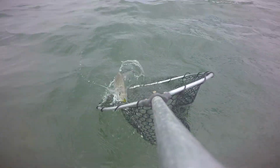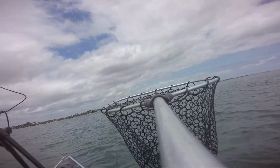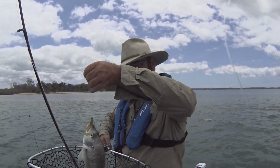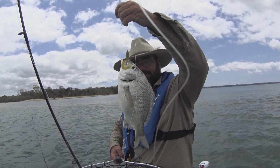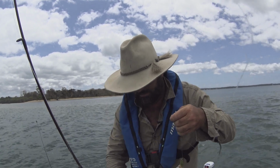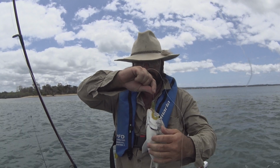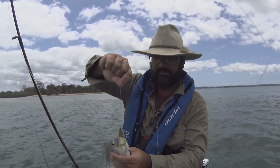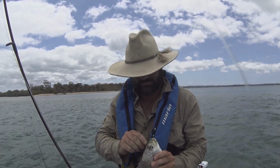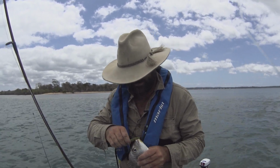Hey, not bad. He's got some teeth on him, this fella. Look at that, there we go. On the motor green 3-inch minnow. I got a heavier jig head on today. Look at the teeth on this thing. He's got some walloping teeth. It's just the way I've hooked him, it's sort of pulled his lip up, exposed his teeth.